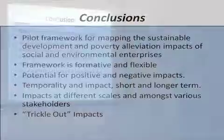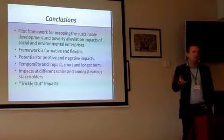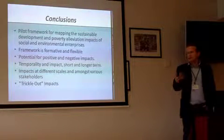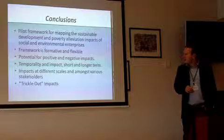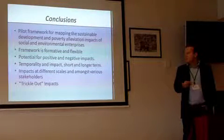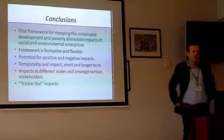We're also recognising that impact is temporal. For things like tree planting, it will take probably 10 years before you're actually able to chop down the trees and use them. And there are various different spatial scales amongst various stakeholders. So that's basically our work so far.